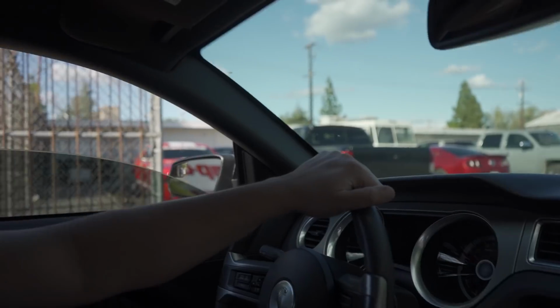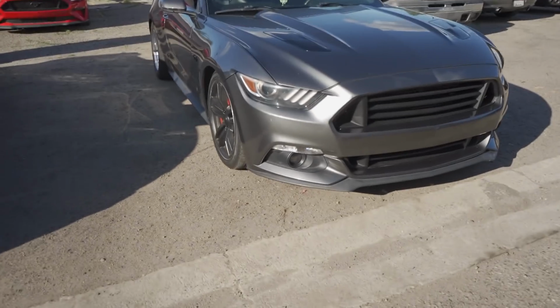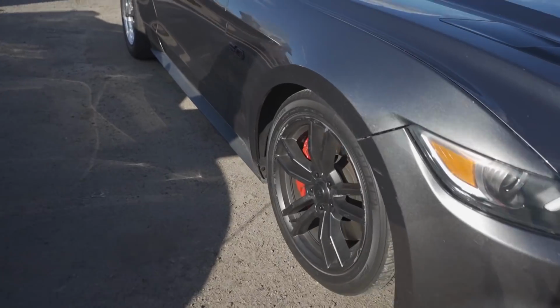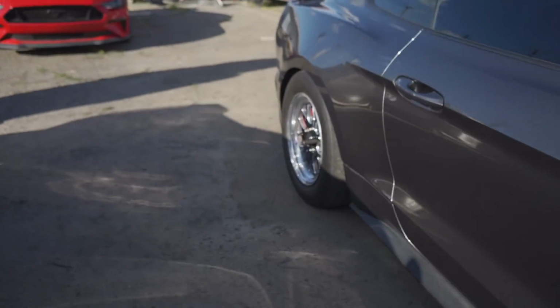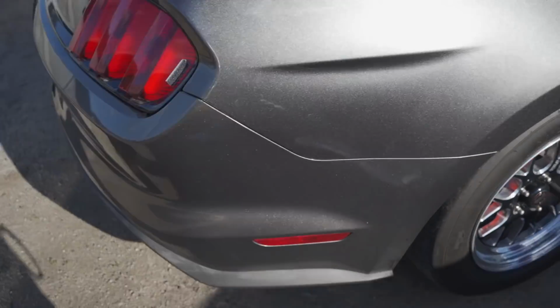Stupid loud though. A little Whipple or what? Yeah, these look fresh for sure. I want to see how. I've never been in a boosted 5.0 before. I don't think. Yeah. Scary. Yeah, these look pretty good.